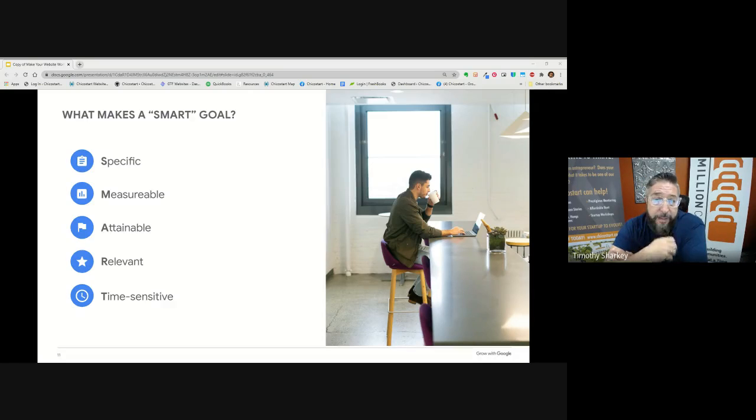Is the goal specific and detailed? How many pieces of jewelry do you want to sell, and how many pieces is more? What type of jewelry do you want to promote? Do you want to do necklaces, bracelets, watches, charms? Being specific with the actual goal will help you out.